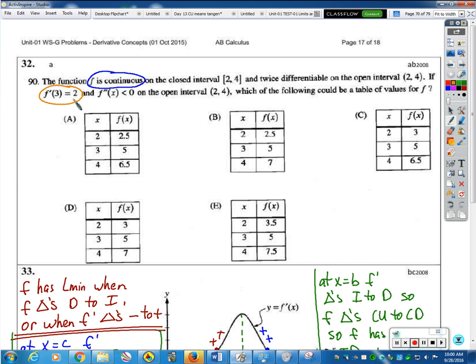Todd? That clue is more universal. Somebody, what does that really tell us? He said that f double prime is negative. That one's very helpful because it's for all x. Well, I guess at least 2 to 4. So f double prime is negative. How does that help, Ellie?